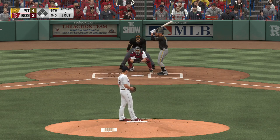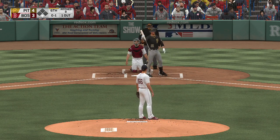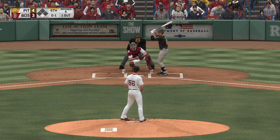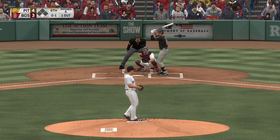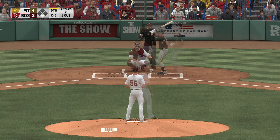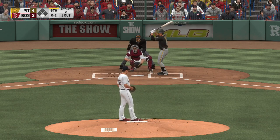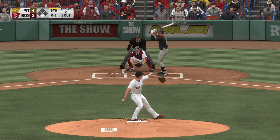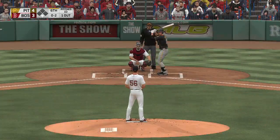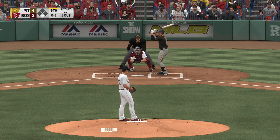Here's Jordy Mercer now, as he pops the first pitch foul behind the plate. Another one fouled off, and he's quickly behind 0-2. The windup and the 0-2 pitch. Another one sent foul. The 0-2 once more.